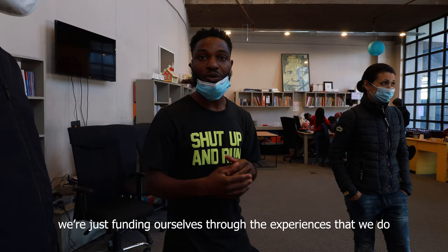Both the youth center and the teenage centers are based on the ground floor of Ponte, accessible to all the kids in the neighborhood. We don't get any funding anywhere else. We're just funding ourselves through the experience that we do. So we do the walking towards Hillbrow, Yeovil.